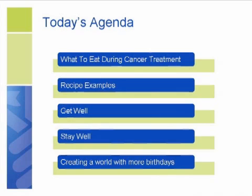Now, today's agenda, certainly we'll talk about the What to Eat During Cancer Treatment cookbook itself, give you some background on it, and why eating well during cancer treatment is so important. We'll also talk about some side effects people undergoing cancer treatment may experience. Now, these are side effects that may have a negative impact on their eating, and we'll give you some recipe examples that are in our cookbook that can help patients deal with each of these side effects.